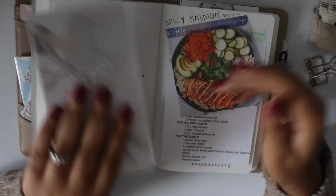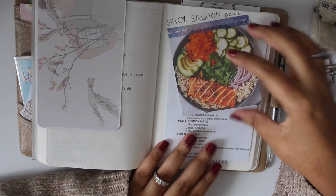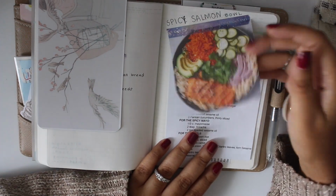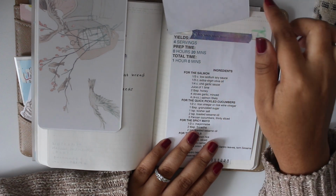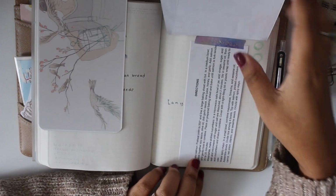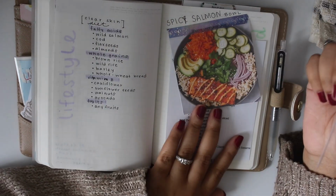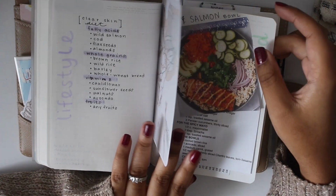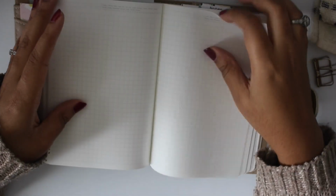And then this one is in the food section here, and this is just the recipe I wanted to try, and I took this in so I can rate this and see if I liked it or not. I have everything I need, the ingredients and the directions, and you can see this is a lot, so I was not gonna rewrite this. But it looked really good, and I love salmon, and salmon is actually something I eat just about every day. I haven't this week because I've been super busy. So that's it for this section so far.